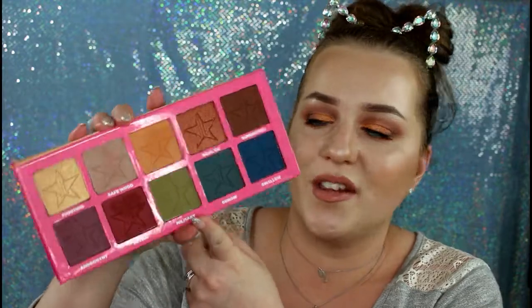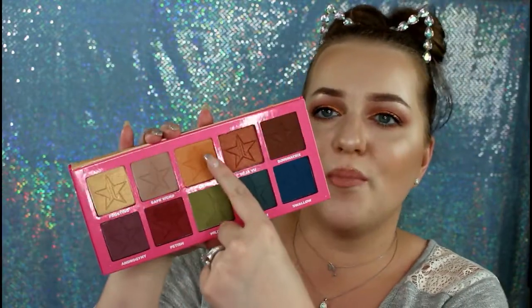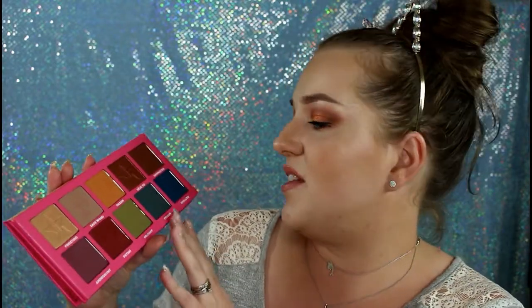I originally bought it because of this green color down here, military. Absolutely love it. And then I started falling in love with Charm more, and when I started getting more into the oranges and stuff. But this palette, every color is amazing, super pigmented, super blendable.